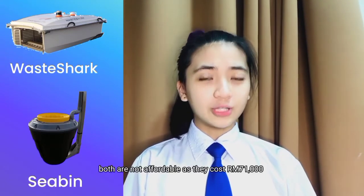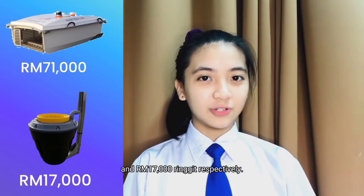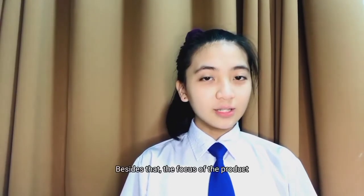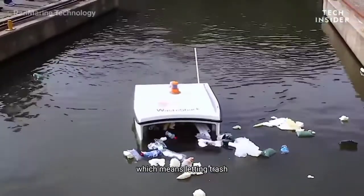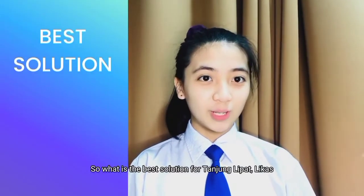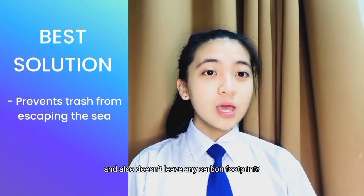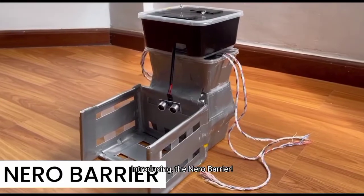However, both are not affordable as they cost 71,000 ringgit and 17,000 ringgit respectively. Besides that, the products focus more on collecting trash, which means letting trash flow into the sea in the first place. So, what is the best solution for Tanjung Lipat that prevents trash from flowing and also doesn't leave any carbon footprint? Introducing the Nero Barrier.